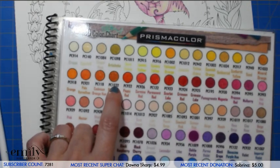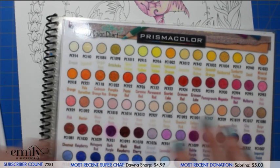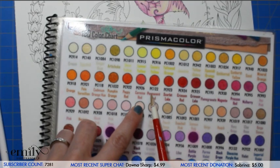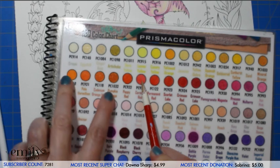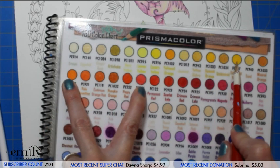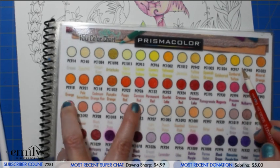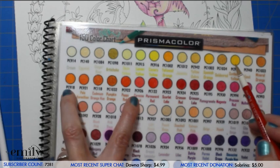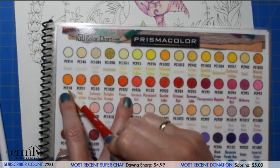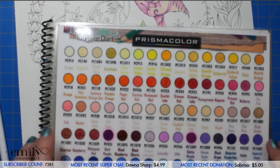Okay, so for Prismacolor users, go ahead and use, what did I say? Carmine, orange, and Spanish orange. And actually, in this case, okay, I take it back. Prismacolor users use carmine red, orange, and sunburst yellow. Those are the three colors you're going to use, okay? So you have PC-926, PC-918, and PC-917, okay? So those are the Prismacolor ones.